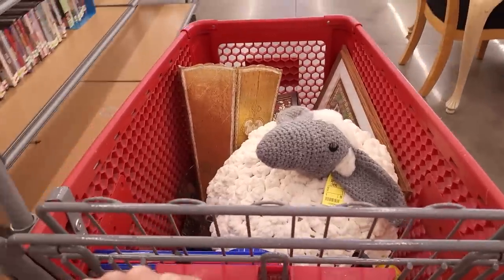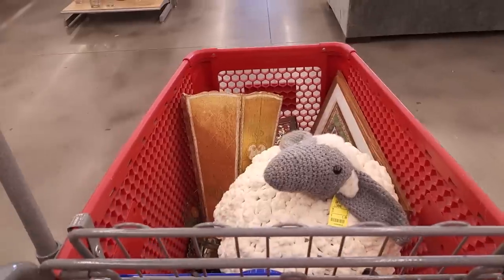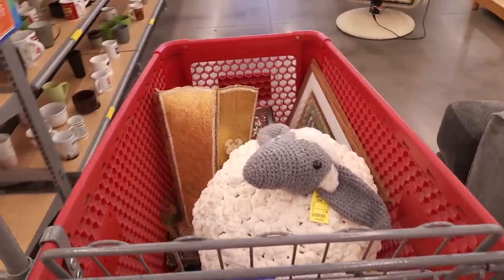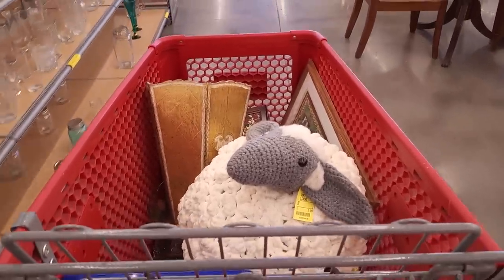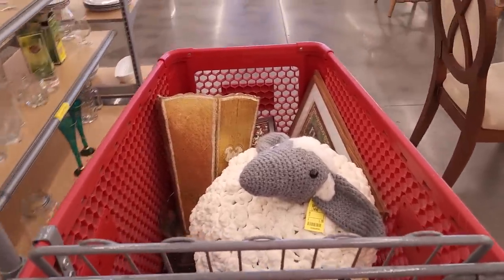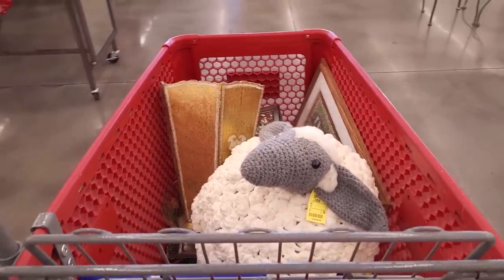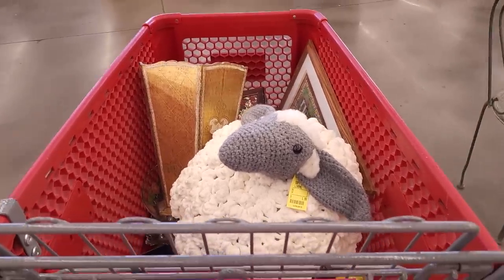Well, I think that's going to do it for this trip. Stay tuned for the haul. I will go into a deep dive, talk more about the items that I picked up. And then after that, I am going to give you the regular recap. It didn't go away. It's just after my deep dive. So hopefully you stay for that and learn a thing or two about the things that I purchased. Okay, that's coming up right now.